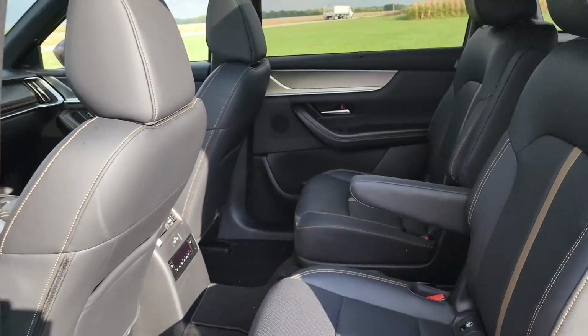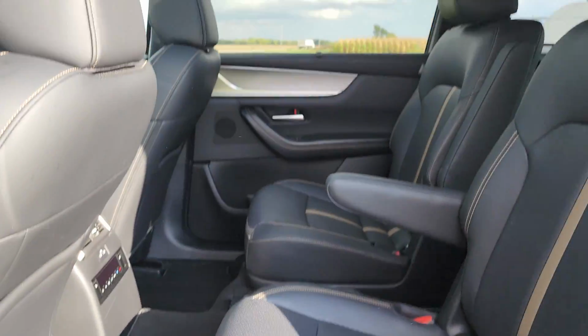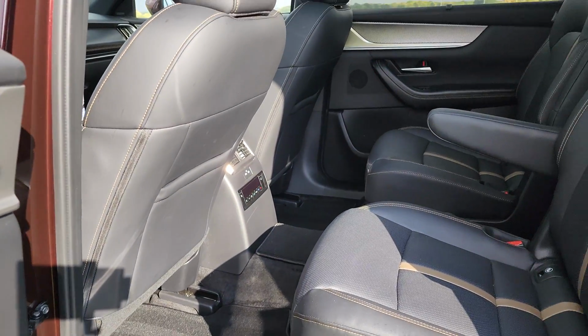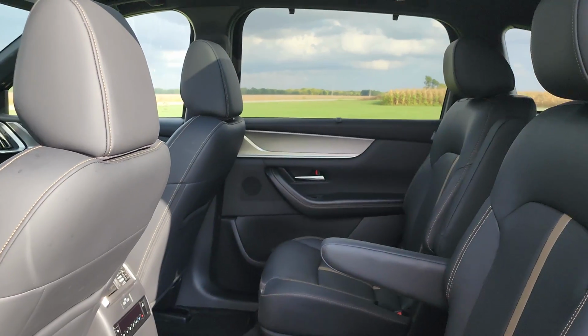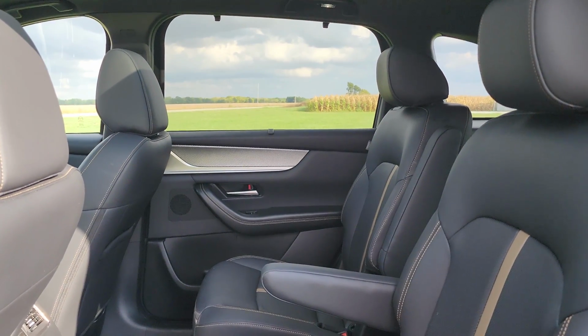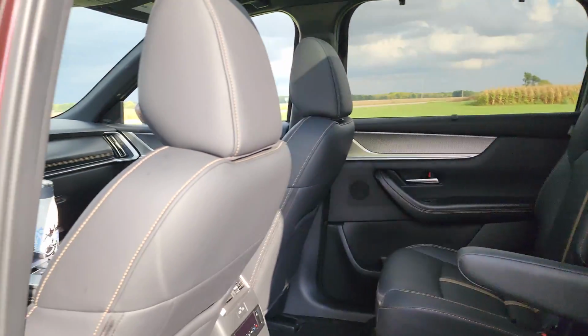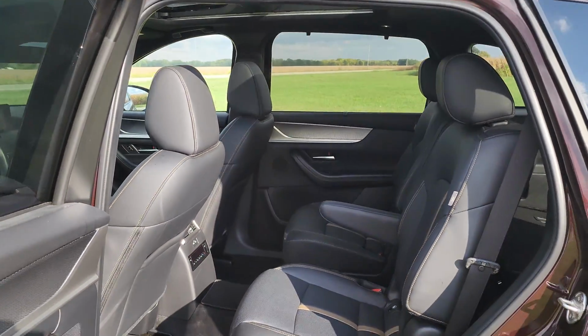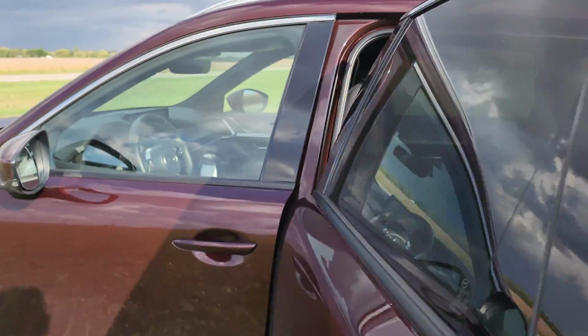All right, there's your seating area in the back. Decent amount of room back here. I believe when I tested this in earlier March at a media event, I think I had about 2 or 3 inches of knee room back here, so it's pretty nice.